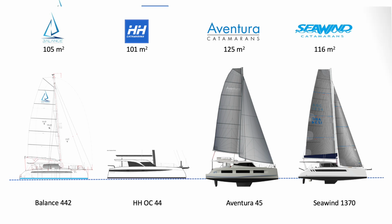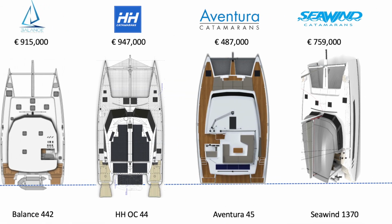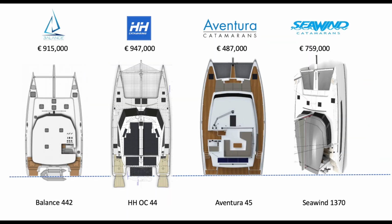Now, diving in onto the rooftops here, you can see the only one with a fly lounge is the Aventura 45. All the rest have a lot of area for solar, and they use it for just that. The forward cockpit area, you have no faux forward cockpits on any of these other than the Aventura 45, but you do have some very nice factory-made cushions that fit on here, certainly on the Seawind 1370. They are actually quite spectacular.